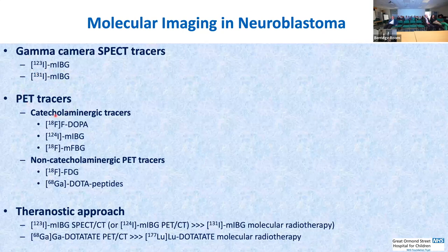And we have the PET tracers, you can distinguish between catecholaminergic tracers and non-catecholaminergic tracers. You can have DOPA, you have I-124 MIBG PET. And this is a very interesting one, a more recent one, fluorine MFBG. It's basically MIBG, but labeled with fluorine-18. To me, this is a revolutionary tracer. It's going to change things, really. If it becomes more and more clinically available and adopted, now in Europe, I understand two or three centers have started routinely to use it. But if it becomes more available, I think this will be the tracer of the future for neuroblastoma.